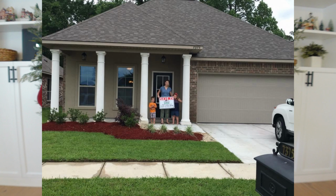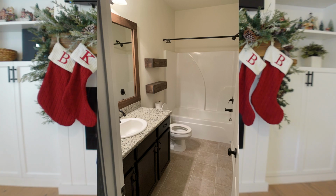I had light fixtures changed. Also, a family member helped us put in a backsplash there. I painted, and I did some things like I built some floating shelves, which stayed with the house, and framed out some mirrors. So it was smaller things like that, nothing too big.